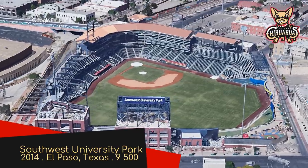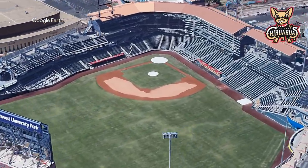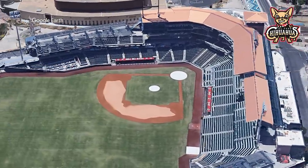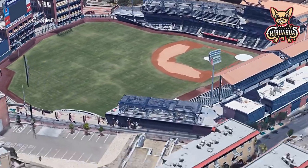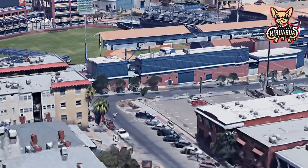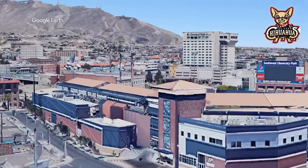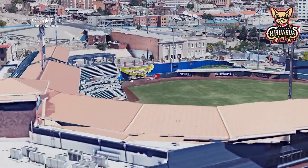Southwest University Park. The exterior was inspired by the El Paso Union Depot, and I think it looks incredible. From your seat, you get an enviable view of the city and the rugged mountains in the distance. For its relatively small population, El Paso's stadium game is on point.